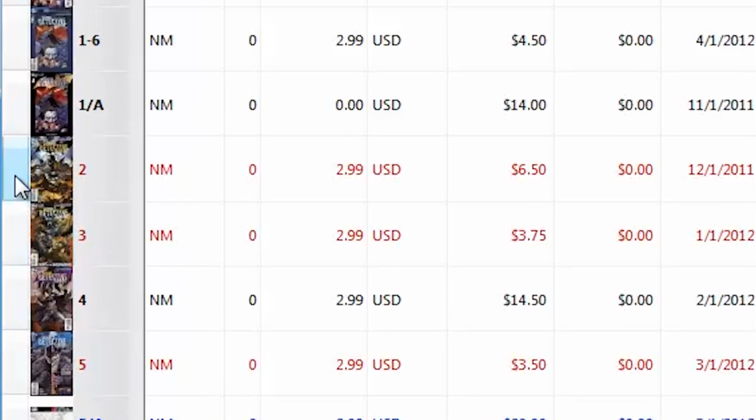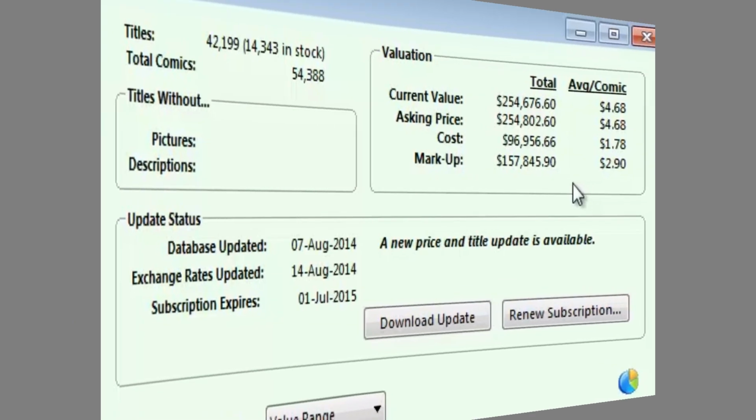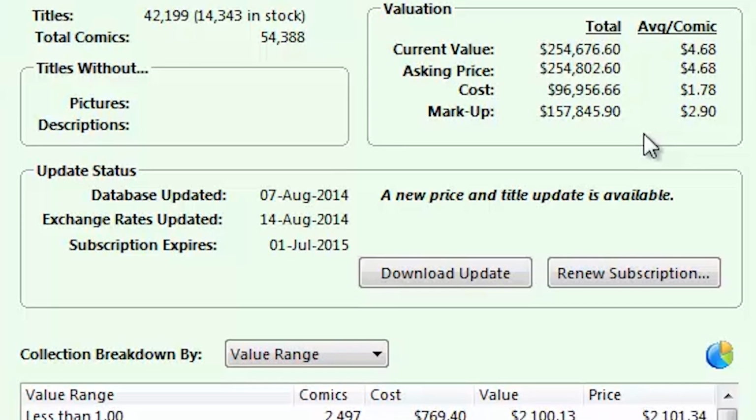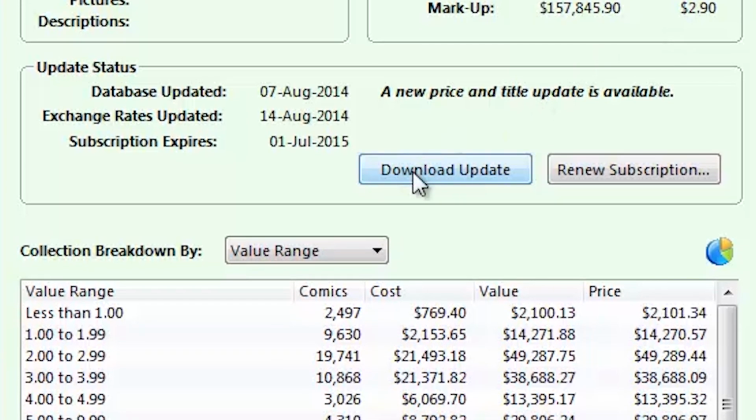We build in all this data so that tracking your own collection is as easy as just marking off the comics you have. ComicBase keeps current pricing on everything, so you'll instantly know what you've got and what your collection's worth. And ComicBase 2015 comes with a free year of weekly updates to keep you up to date with new issues and changes to market prices.